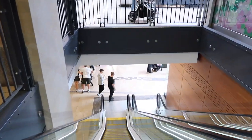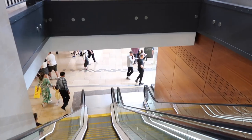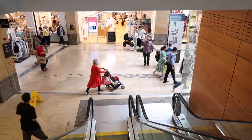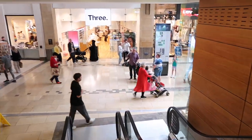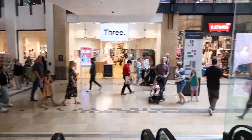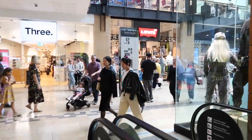We're here. We're at the mall. This mall is called the Grand Arcade. And it's actually really cold today. But I wanted to try the ice cream place.